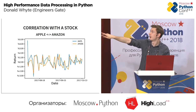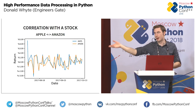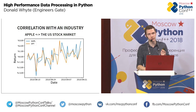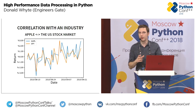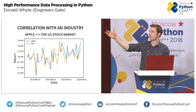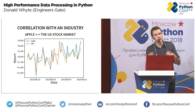You see here that when Apple, the blue line, increases, so does Amazon, which is the orange line. But also, Apple actually correlates with the whole US stock market. So if you take the average return of the whole US stock market, it correlates with Apple. So when the whole stock market goes down, Apple goes down, which again isn't entirely surprising.